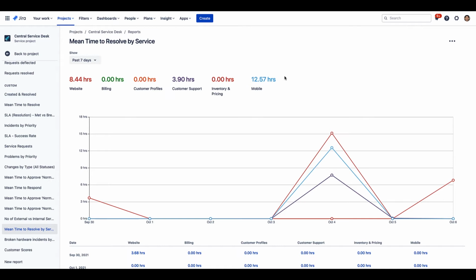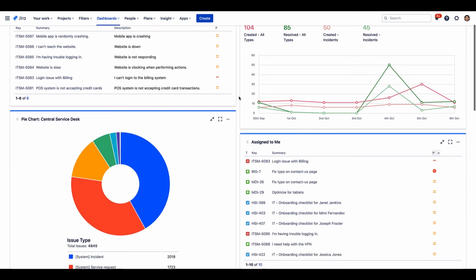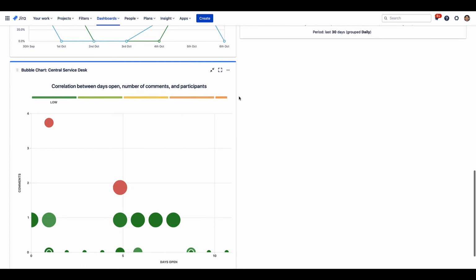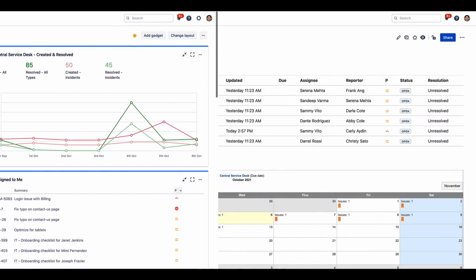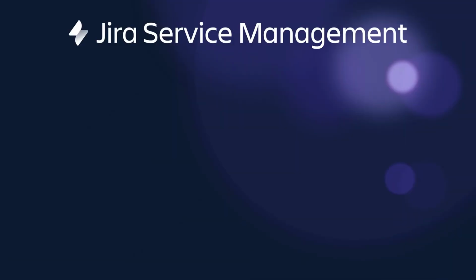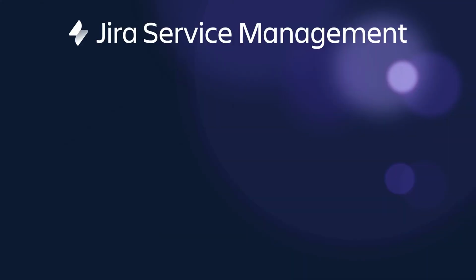And as mentioned earlier, dozens of gadgets and custom filters which allow support agents or team leads to quickly generate and customize a particular type of report to use on a dashboard for easy sharing and viewing. You can even embed reports on a Confluence page for easier access by business stakeholders. All right, that's our foundational look at incident management, showing how Jira Service Management enables rapid incident response and resolution for your organization. Okay, let's dive into change enablement.